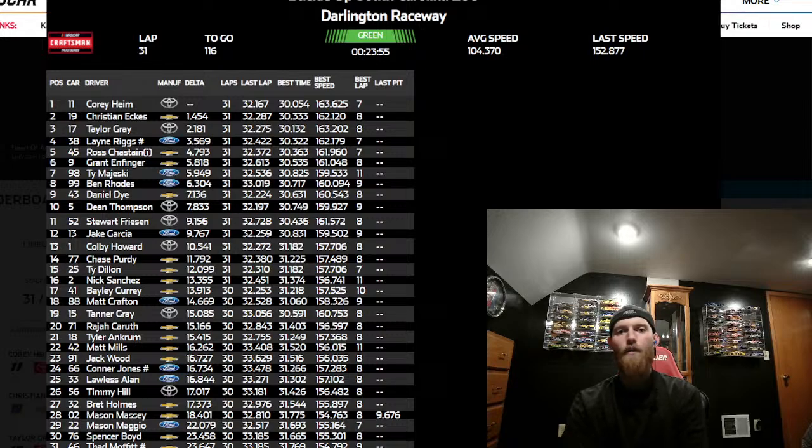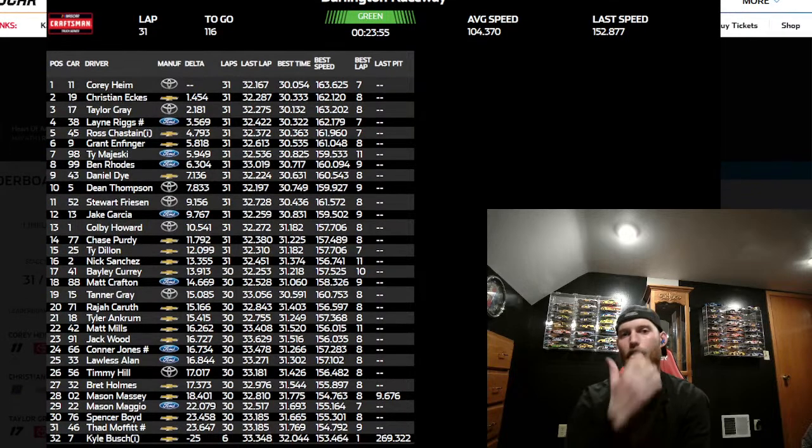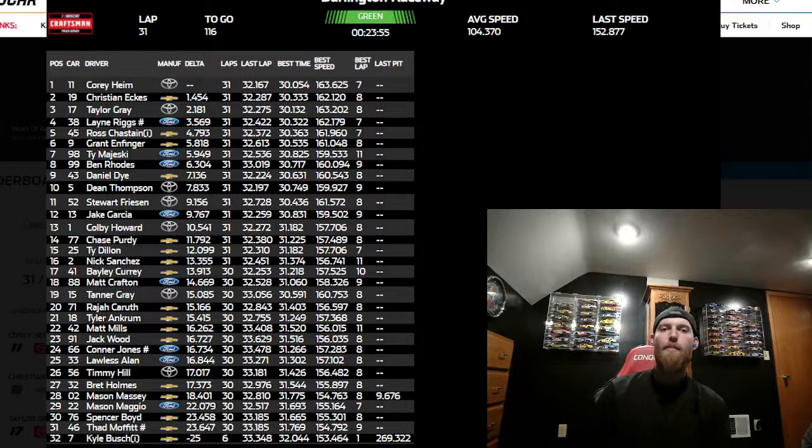Average race speed a little slow for the start with those 2 early cautions in the first 17 laps. First 11 laps when they came out, 104.37 mile per hour average race speed. That will go up as we get more green flag racing in. Though our first stage end is going to be coming at lap 45, so we're not too far away from the end of the stage there.